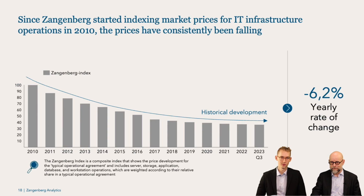Still, when we look at our picture, we've been tracking the market prices for IT infrastructure. The prices have consistently been falling, and this is updated with the newest numbers for Q3 2023, and we still see that the prices have been falling. We haven't seen the prices go up. So I think that's the one single question we get the most.